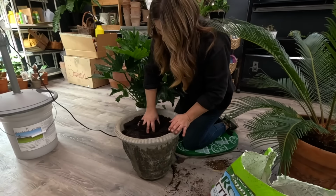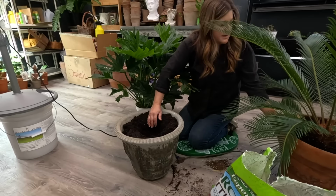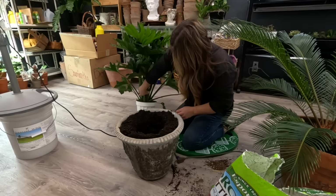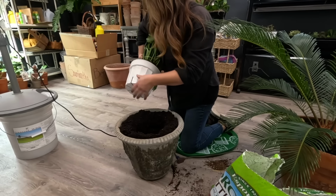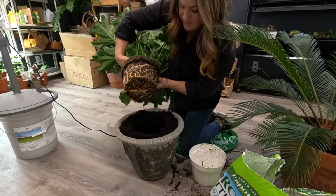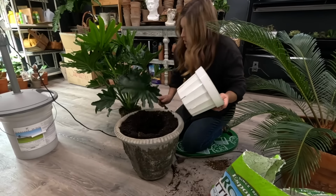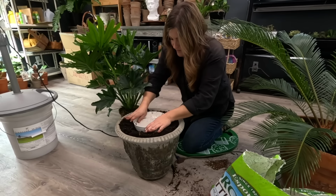Okay, I'm gonna kind of start creating our well here. Oh, this one's up in my business. Okay, and let's see if we can gently slide this one out. Oh yeah, that looks good. Gently tease some of these out just a little bit. Uh-oh. Man down, I lost a leaf. Oh, perfect.